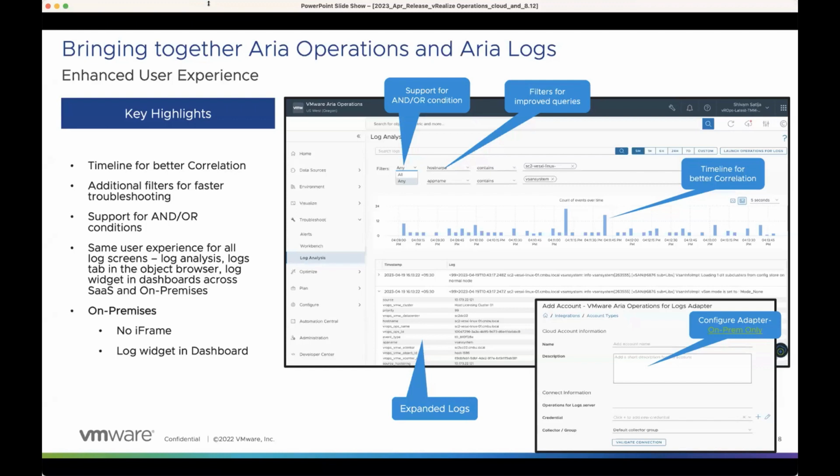Additionally, you can add different filters, which can be added with different and or conditions, which enables you to drill down into the right set of data that you are looking for. So this is how you can correlate the log data with the trend and get to your root cause earlier.